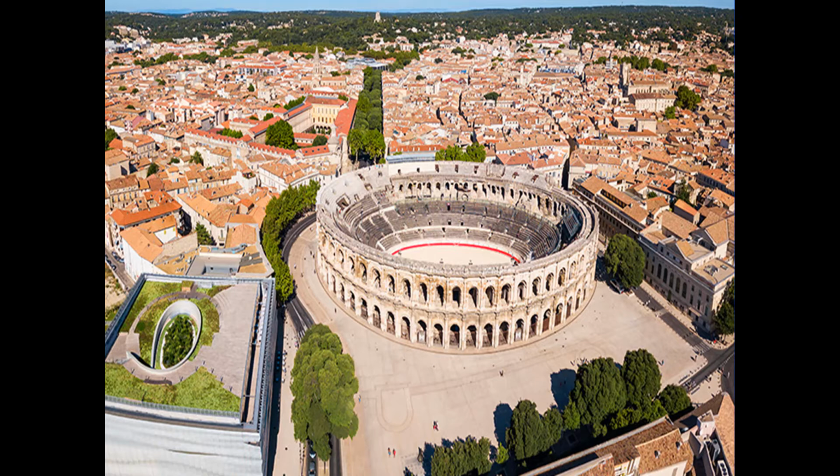Well, here's the picture I've shown you before. And you notice that the arena has a red stripe around it. That's for bullfighting. They put the bullfighting fence in so the men can jump over the fence and get away from the bulls. Now, they do two types of bullfighting here.